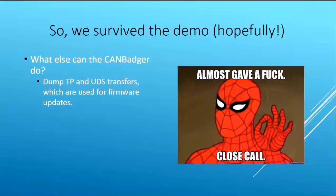So what else can the CanBadger do? Another fancy thing is dumping the TP and UDS transfers, which are used for firmware updates. Let's say a vehicle gets an over-the-air update, so that will be encrypted, signed, and so on, but then it needs to distribute the firmware updates over the network to the different modules. It does that over the CAN, most of the time, not every time. If it goes that way and it decides not to use encryption, which we have found some manufacturers do, then the CanBadger can just grab the whole transfer and dump the data. So basically dump the firmware that was being updated.